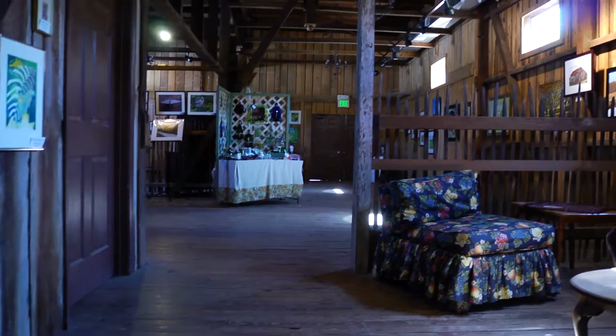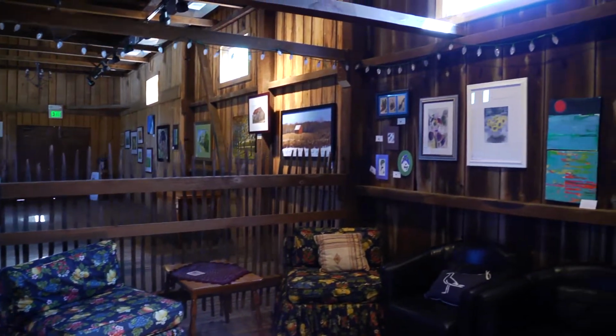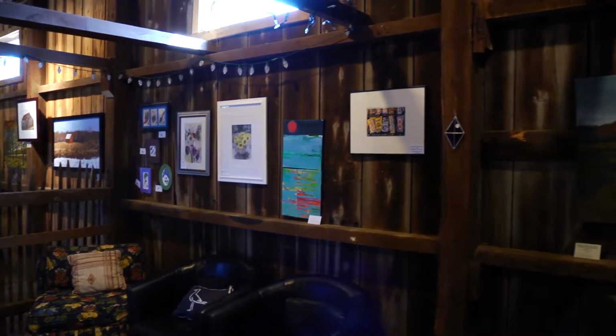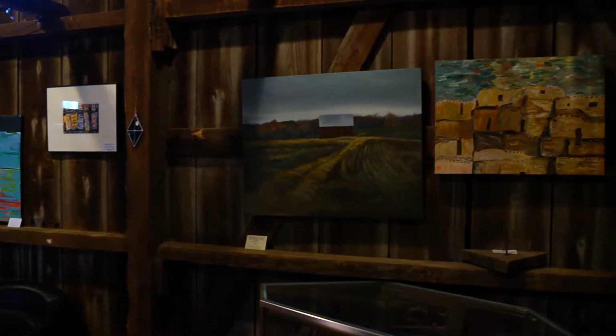Most of this is the original tobacco barn, so when you're looking at this lumber here and this other stuff here, we put in insulation and a steel skin on the outside of it so we could see what was on the inside. A lot of local artists on display up here.